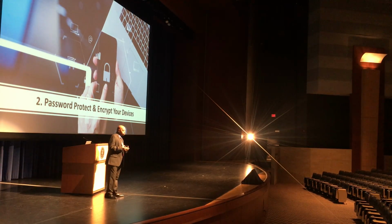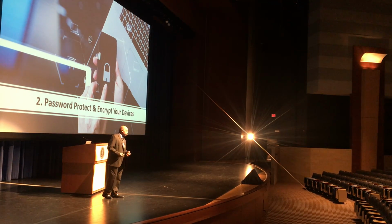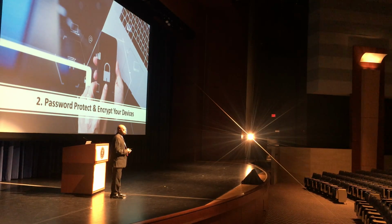So number two is you want to be sure to password protect all your devices and encrypt them. Most people will use passwords, which is fine, but if your laptop winds up in the hands of someone like myself, it's very easy to bypass that password and get access to that information. So that's where encryption comes in.